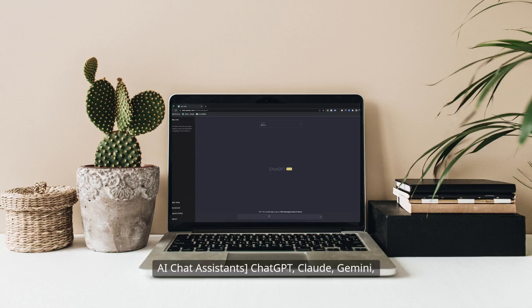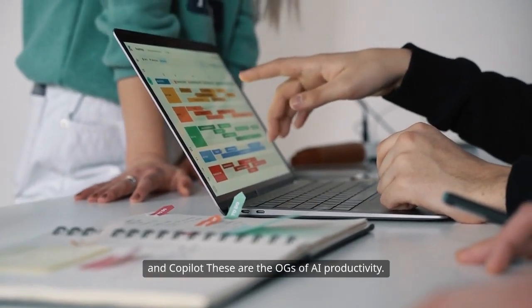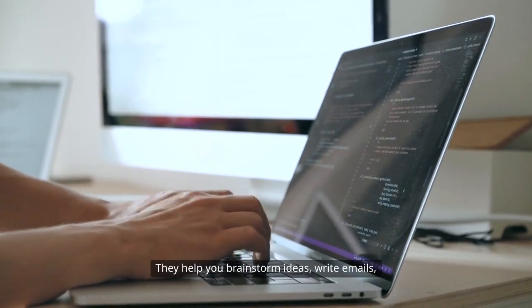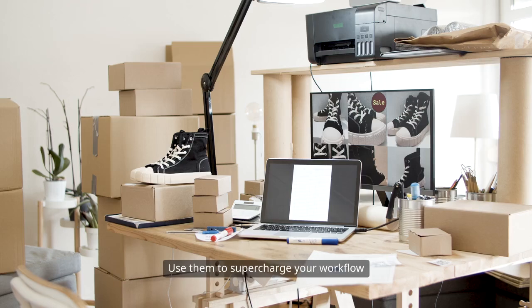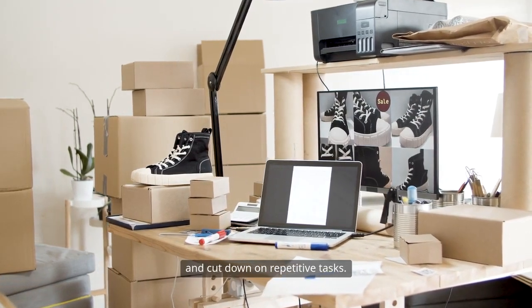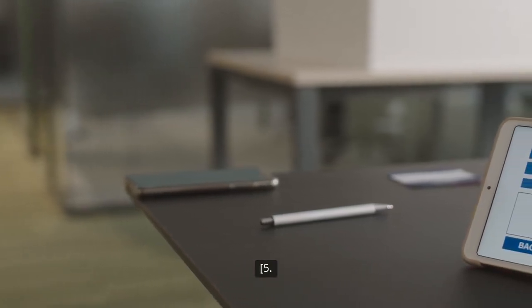4. AI chat assistants. ChatGPT, Claude, Gemini, and Copilot. These are the OGs of AI productivity. They help you brainstorm ideas, write emails, research faster, and even debug code. Use them to supercharge your workflow and cut down on repetitive tasks. The possibilities are endless.